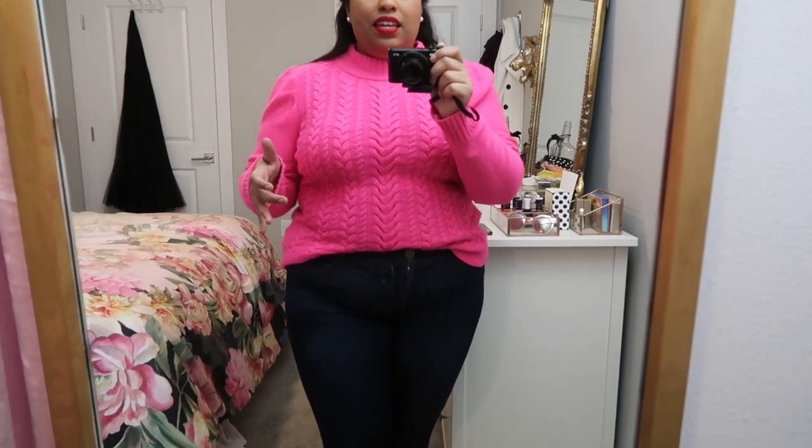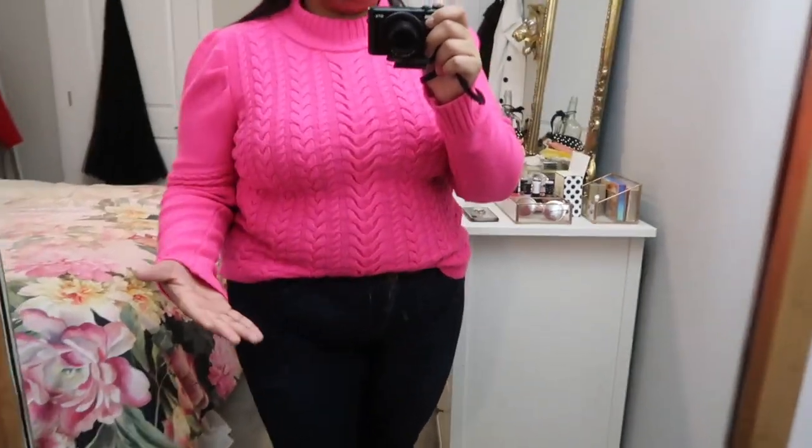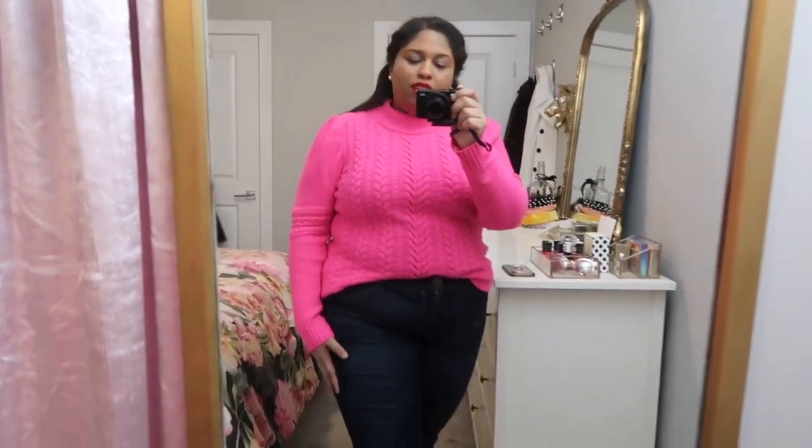It's not as luminescent in real life. It's just bright. But yeah, I really like it. It's cute for Valentine's Day. I don't know if I will have posted this by Valentine's Day, but I might wear it. But yeah, super cute. I like it.